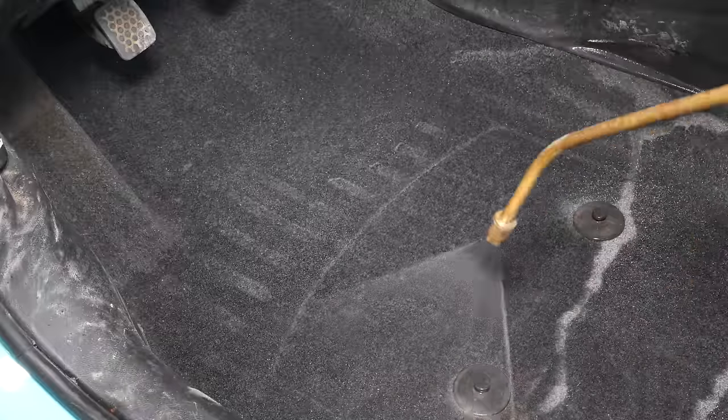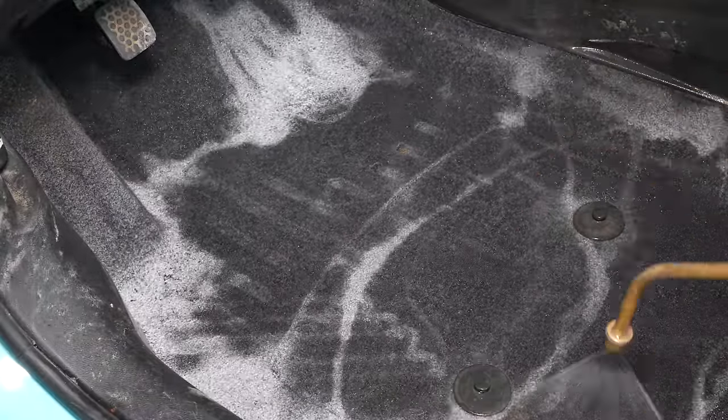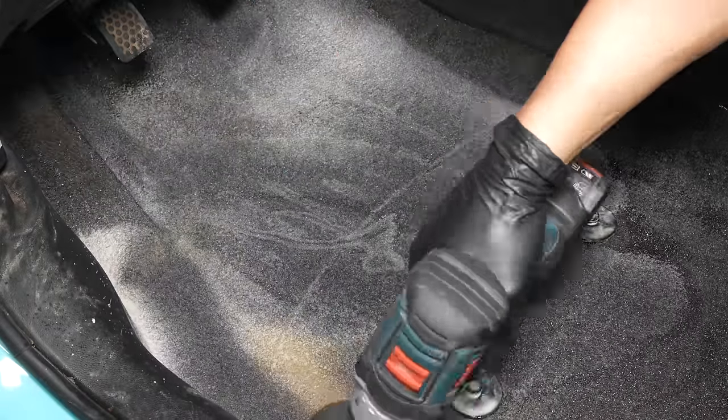Here's the dirtiest section of carpet in the entire car, but my carpet cleaner and drill brush has no problem getting all the dirt loosened up so it can be sucked away, although that is made a little bit more challenging considering the carpet quality in this car is pretty bad.